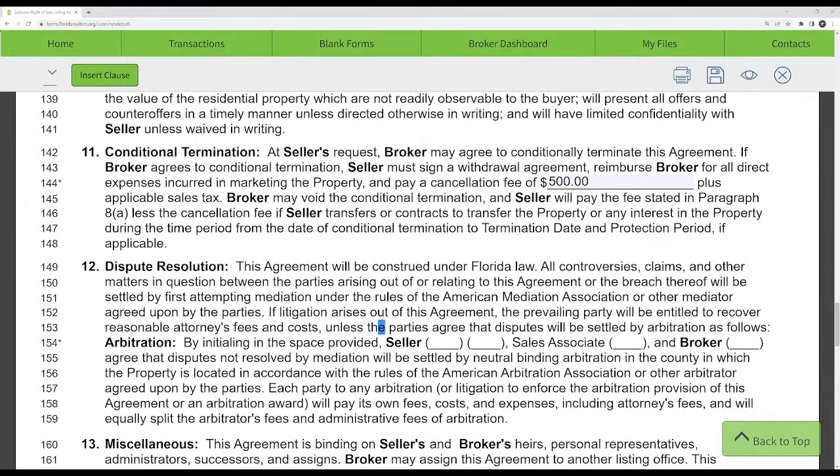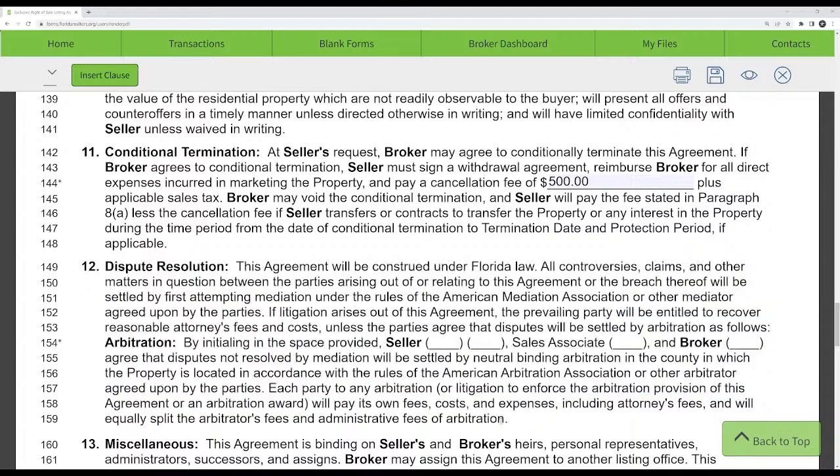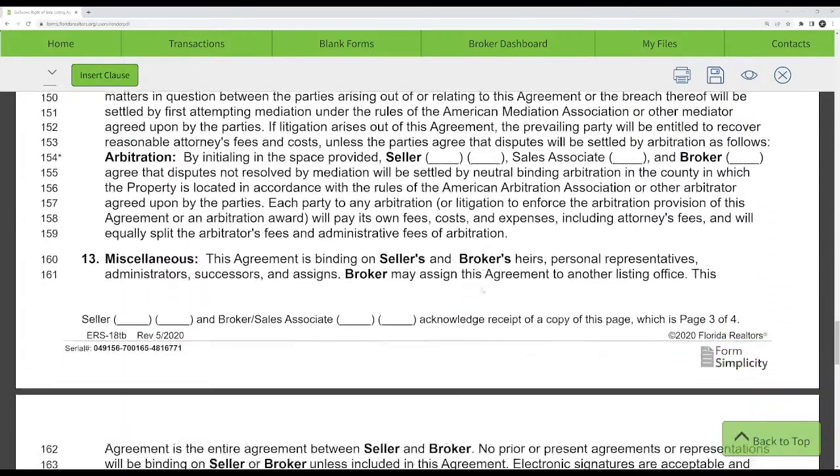Dispute resolution, I would recommend you have all the sellers and yourself initial this paragraph. You could read through this paragraph. I highly recommend filling this out. I do not recommend just leaving this blank and not filling this out. I think it's pretty important to initial this paragraph, and yeah, you could read through this, but that's my professional advice. Have everyone initial this paragraph.